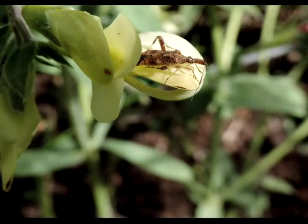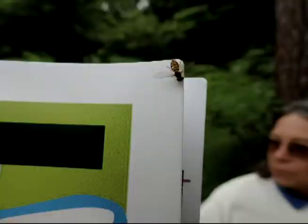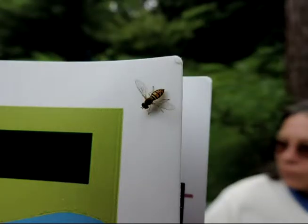Okay, that's Baptisia bracteata, cream wild indigo, and it's got a tiny insect on it. This is from the garden tour last weekend, and Lauren Hawkins is there, and you notice a tiny flower fly lit on the sign, I guess approving this year's version of the promotional sign.